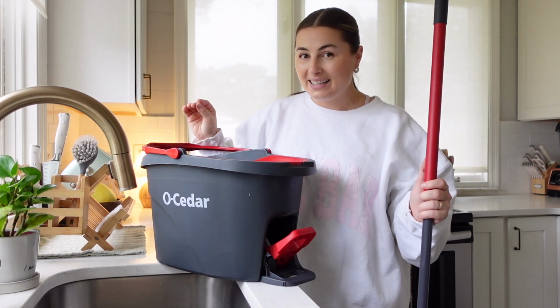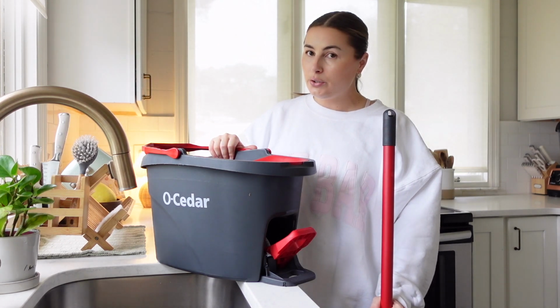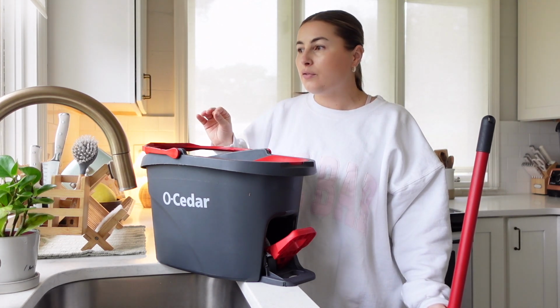So I'm gonna get to mopping. I'm gonna show you exactly what I use for my cleaning solution. I kind of just made it up and I don't really have a rhyme or reason for my measurements.